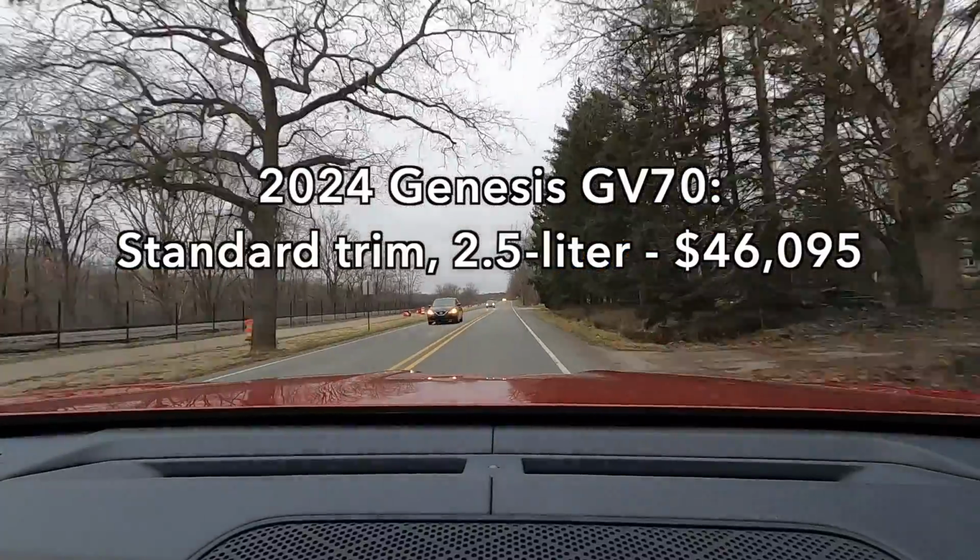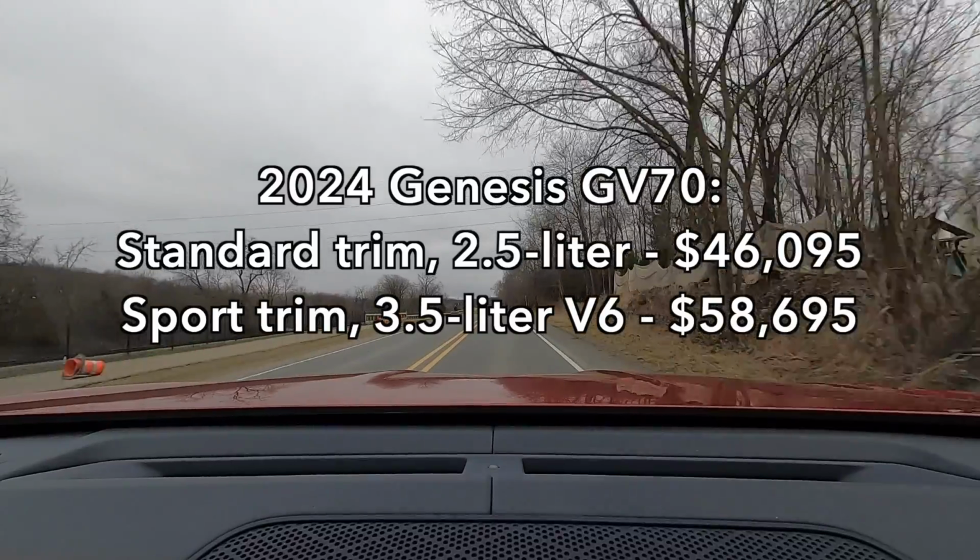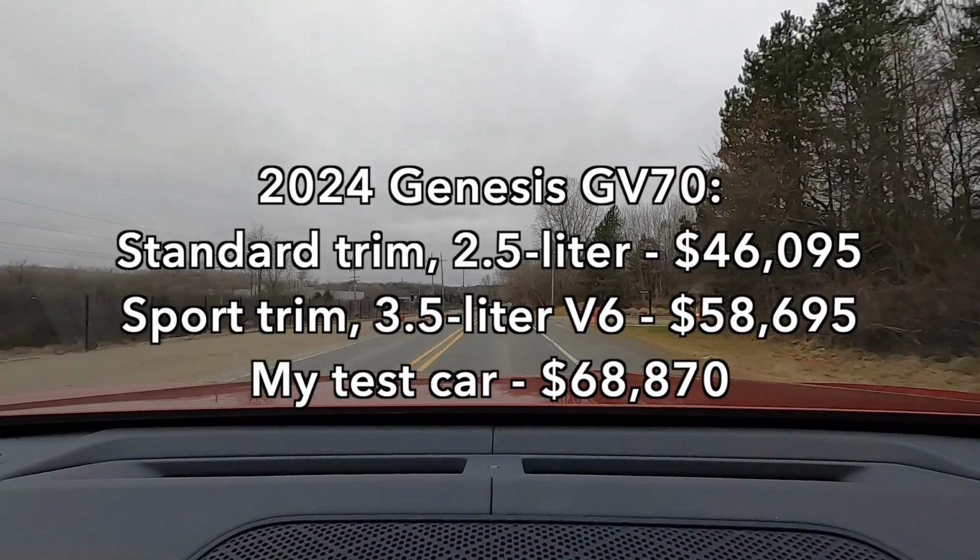The base price for a standard Genesis GV70 with the 2.5 liter 4-cylinder engine is $46,095. Going with the 3.5 liter V6 jumps that price up to $58,695. And my test car had an extra cost paint, and going Prestige added a lot, and it cost $68,870. With that, now is a good time to pull over and show you around and inside this car in a bit more detail. Show you some of these Advanced and Prestige options we get.